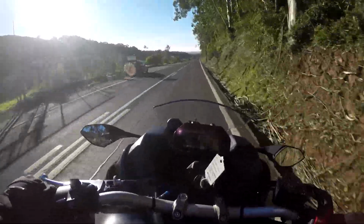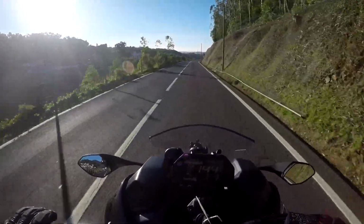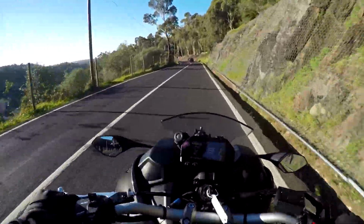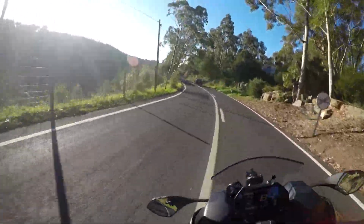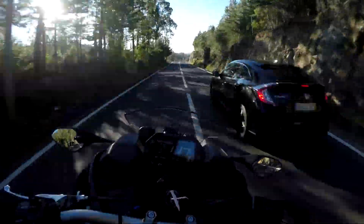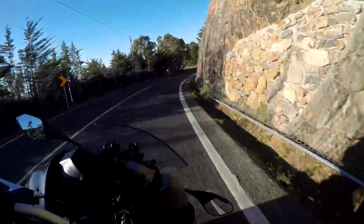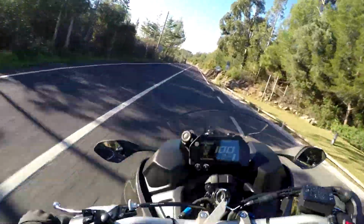And again, it's the MT-09 with quick shifter. Obviously it's fast. The brakes are amazing. I just popped a stoppie at 90 kilometers per hour. So be careful of that. Holy crapola. That was insane. A stoppie at 90? Holy shit.